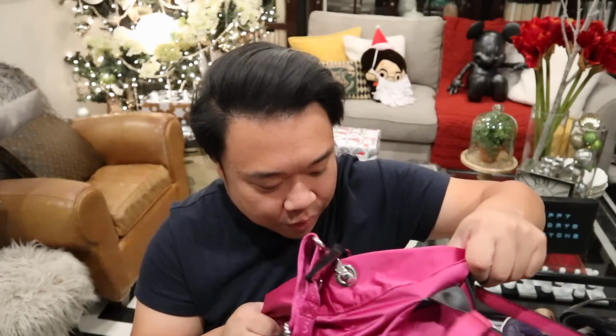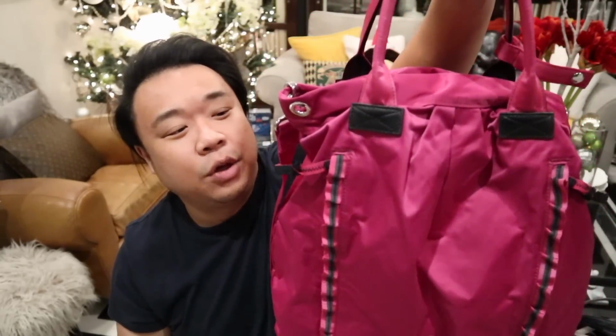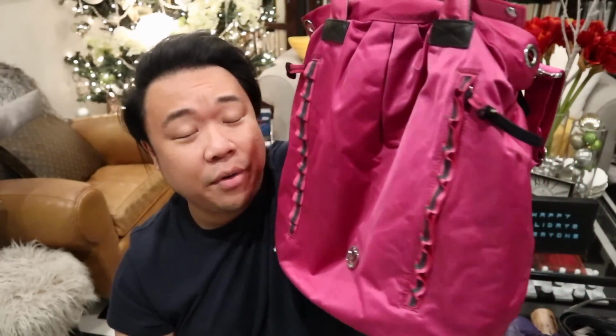It's so multifunctional. It has a space to put everything. You can put your laptop in here, you can use it for school, of course you can use it for the gym, and you can just use it every day, work, grocery, travel, whatever. This bag is so great, and it's so sturdy, and the fabric is amazing. So I really like this.